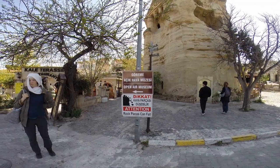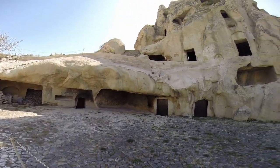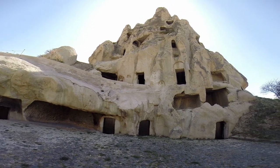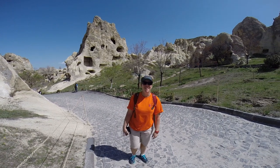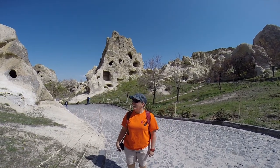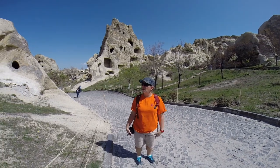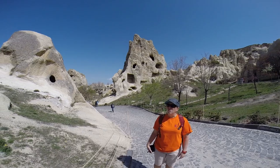To go check out the open air museum, and some of the homes carved into the rock in the open air museum. What do you think, Sherry? This is pretty neat. It's unlike anything I've seen. I don't know how it formed. We need to read more about it.